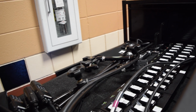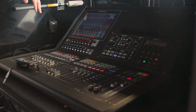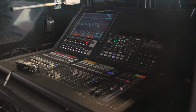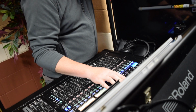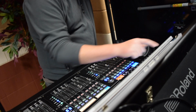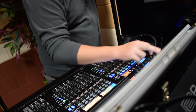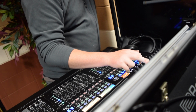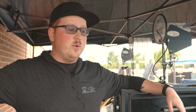I use the Roland desk. We use a lot of channels here at the Bluecoats, so we're actually pretty conservative this year. We're not using as many as normal. We're at about 90 input channels and 32 outputs. This desk can handle that. I've got stage boxes everywhere, taking in inputs. That's really cool. This allows me to have a great workflow and move around really quickly, get to what I need.